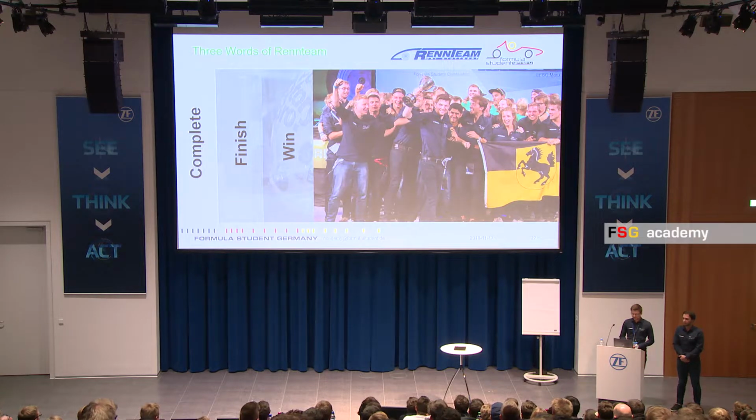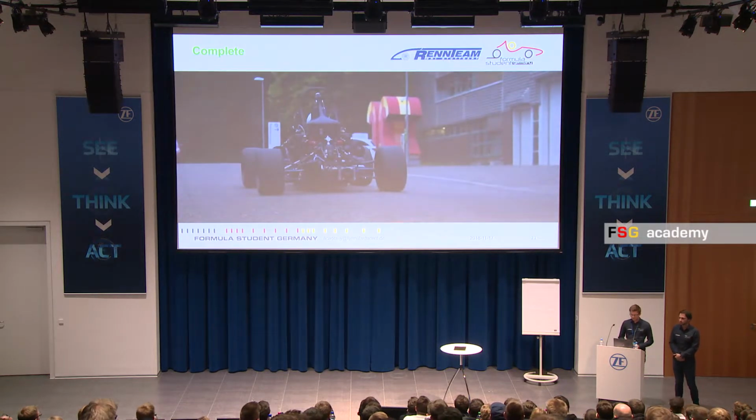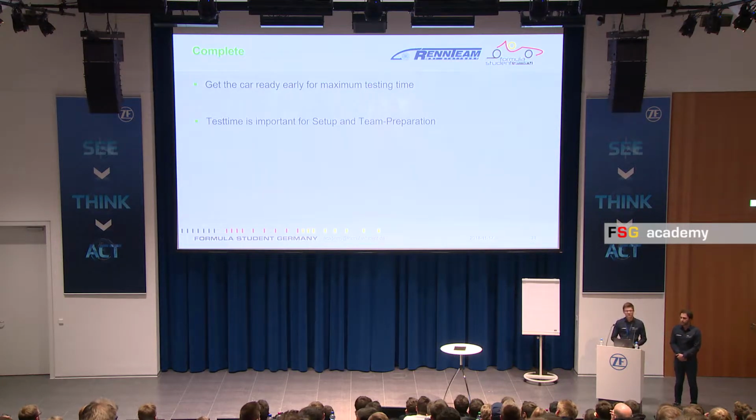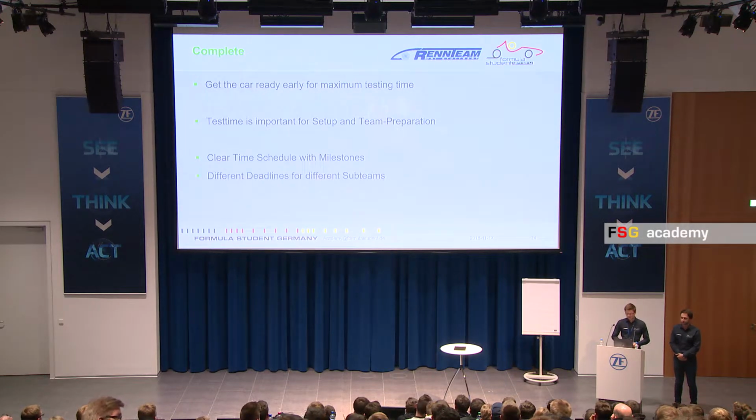To start with complete: complete means we want to get the car ready early for maximum testing time. Testing time is probably one of the most important things, and we need this test time for the setup and the team preparation at all. And to achieve this, we have a really clear time schedule with set milestones, so everybody knows when everything has to be finished. I guess most of you will do so. But maybe, which is also important, we have different deadlines for each sub-team.